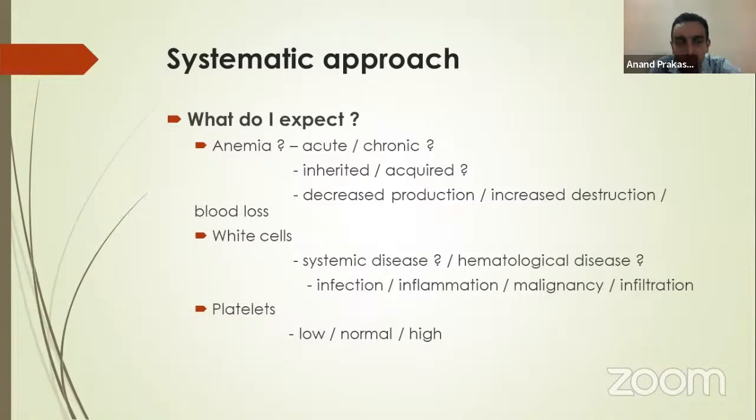So when we are reading the HB, MCV, MCH, MCHC, RDW, and the red cell part of the PS report, we should have at the back of our mind what different disease processes I am thinking of. We will come to some examples in the example slides. So if I am thinking of an inherited, let us say, hemolytic anemia, already when I send the HB, MCV, and PS, I will speak to my pathologist and say, yes, I am thinking of thalassemia in this child. Is this what you are seeing?